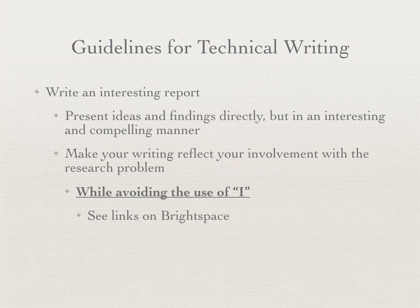I know that can be a struggle to switch from that first person. So again, there are links on Brightspace that can really help with that. When you're writing your whole paper, think of it as a story, and you're trying to tell a good story, okay? So you need to introduce the various players, you need to introduce the topics to the stage, you need to introduce the problem, you need to solve the problem. Think about it from this story perspective, so that we understand all the pieces of the puzzle.